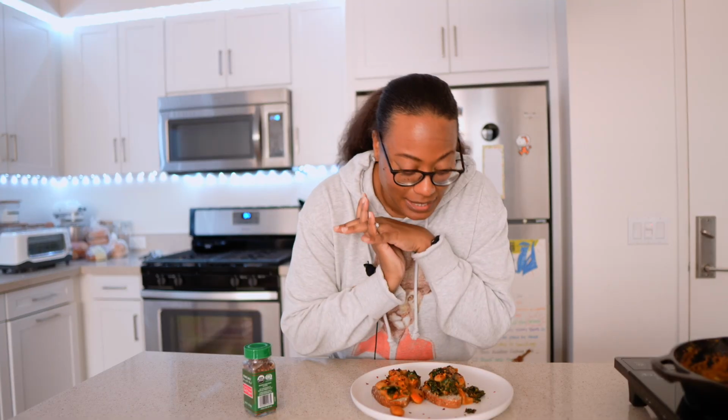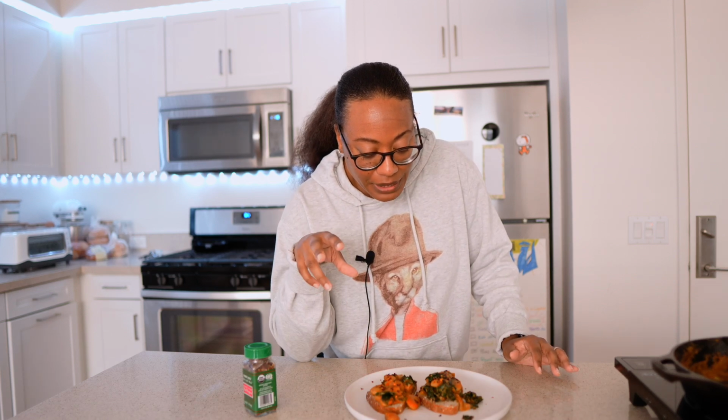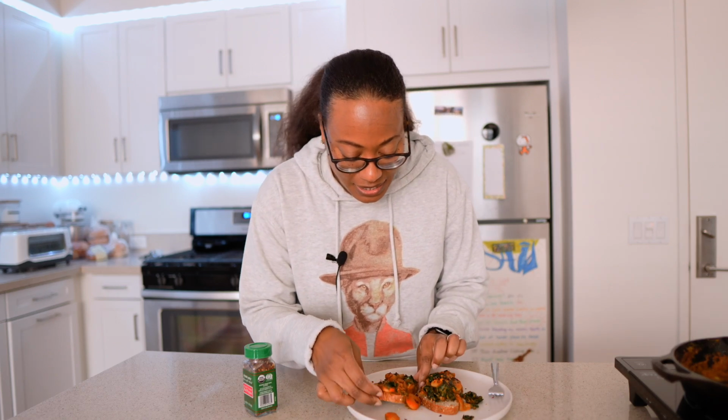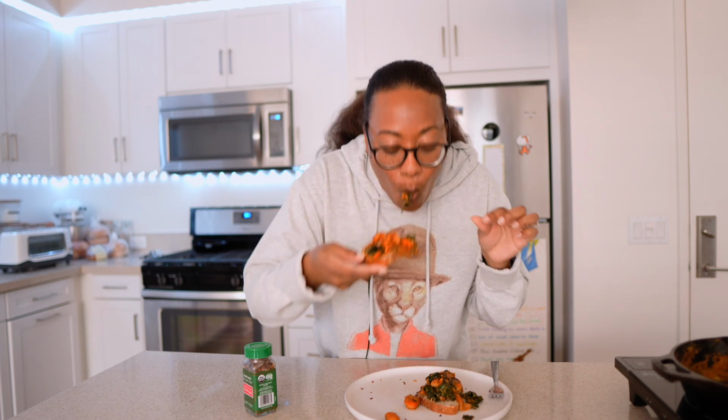All right, so I'm not gonna lie, this looks really good. I did taste it just a little bit while it was still simmering in the pan, and it's a little bit more tomatoey, I would say, than curry-like. But I feel like I might want to use a fork just in case. So I just have it off to the side. But let's give it a taste test. I just have some toasted bread here.